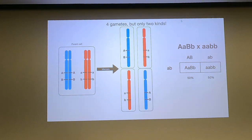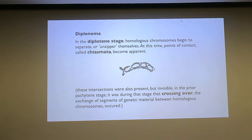Think back, we talked about meiosis so much. There was another feature of meiotic prophase, yes? Recombination? Yeah, we should be seeing crossovers. So you remember this stuff. There were these chiasma that formed, little things that swapped segments. There was a process called crossing over.